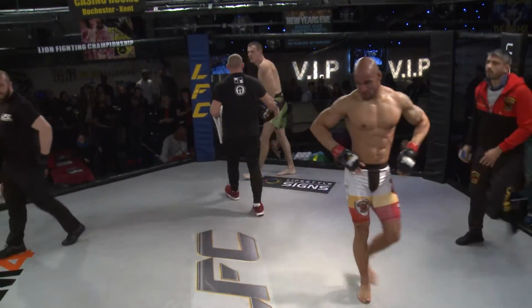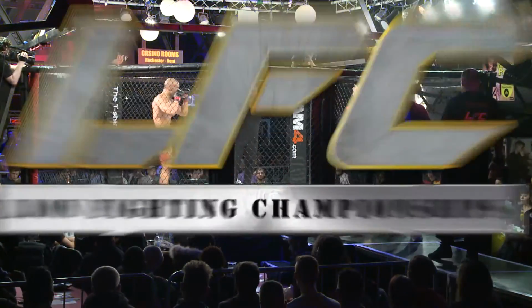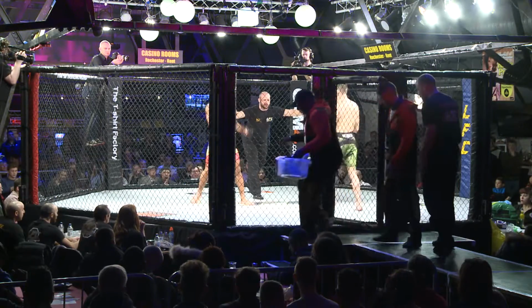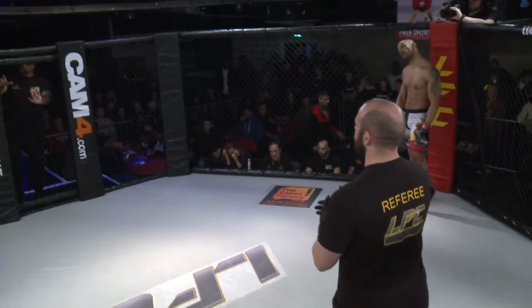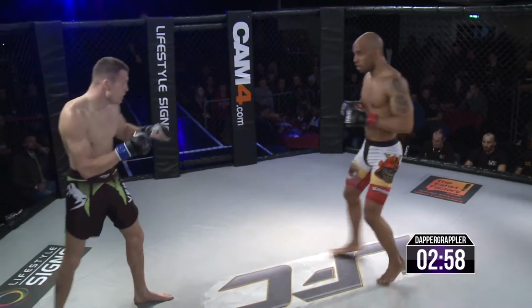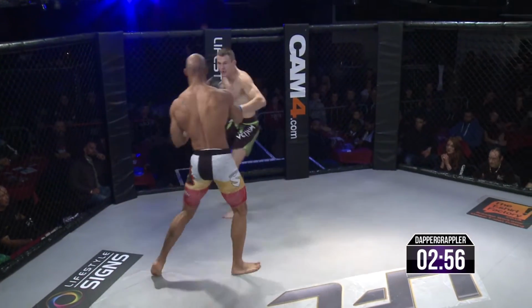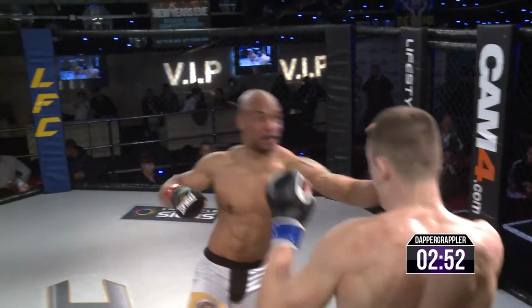A grin from Danny Anderson, but he looks a little bit red there. That lock was on. So, enough action there in round one to fill a Hollywood top 10 movie. And Anderson and Kisevicius square off for round two. Let's see if Kisevicius now can get this to the floor. Anderson lands a big right hand.